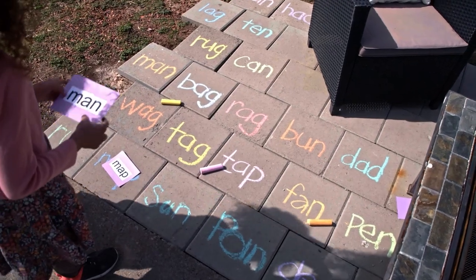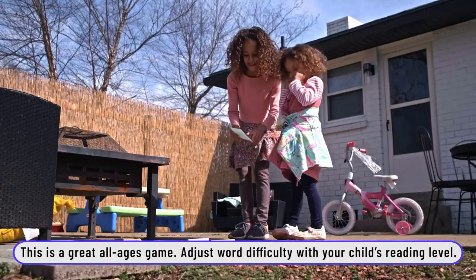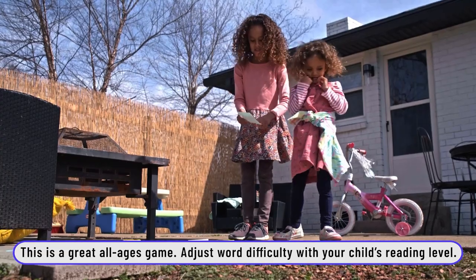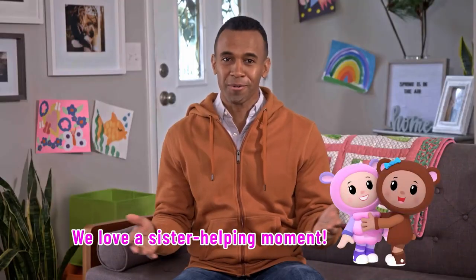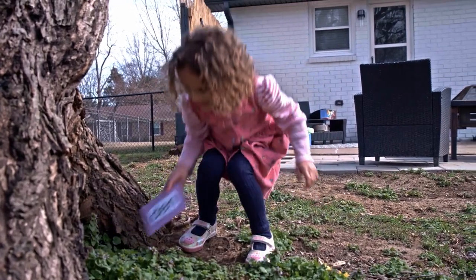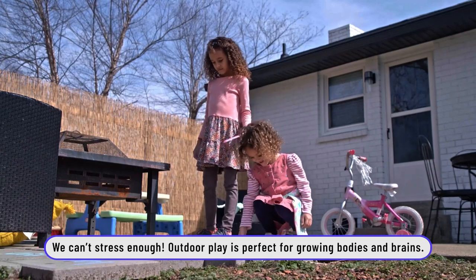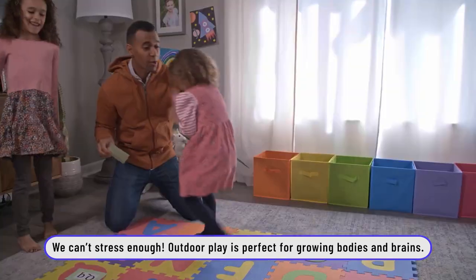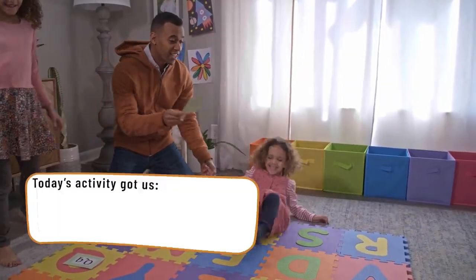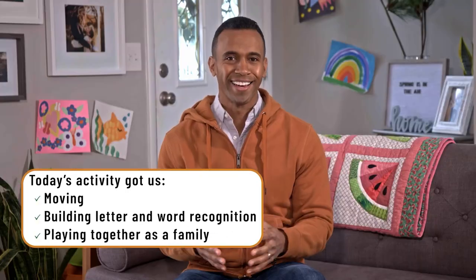With Isla being at one level as a reader and with Lennon being at another level as a pre-reader, it gave Isla an opportunity to share a little bit of what she knows with her sister, and her sister was appreciative of it, and that's really cool to see. It was really nice to get the girls outside, get their bodies moving, and get them engaged. Obviously, anytime they're learning and having fun is a win-win for everyone. The ABC scavenger hunt is an exciting way to get everyone moving, building letter and word recognition, and playing together as a family.